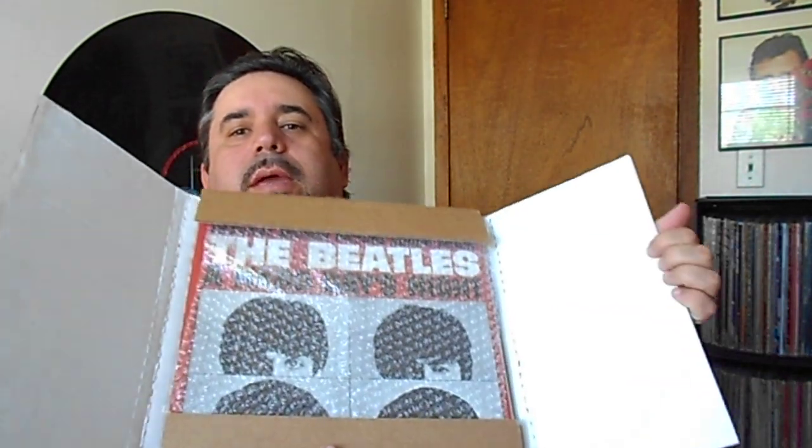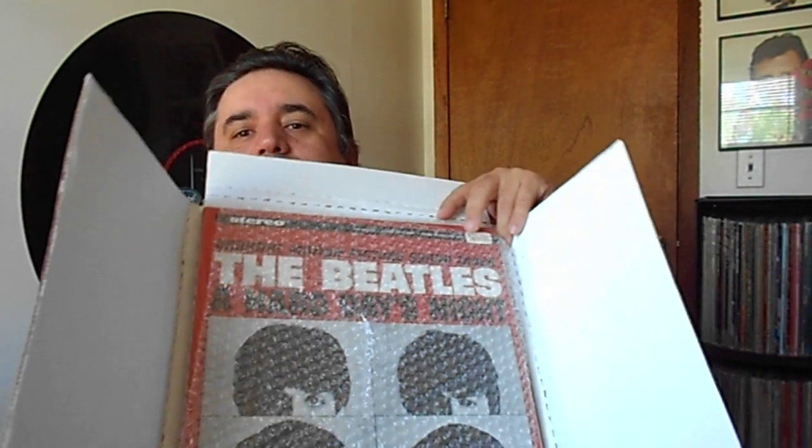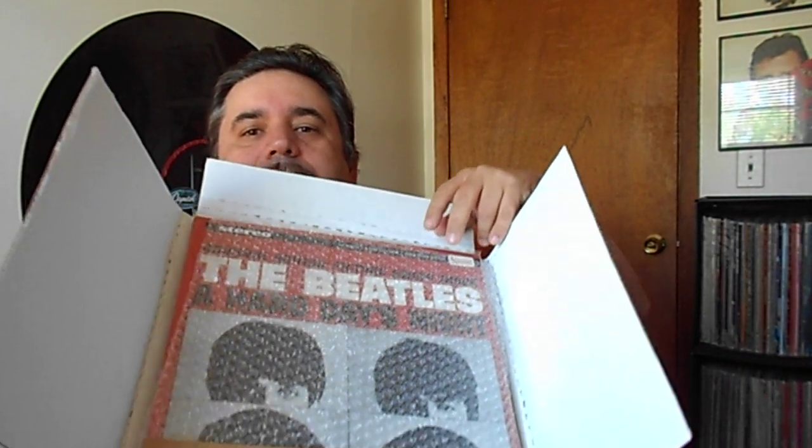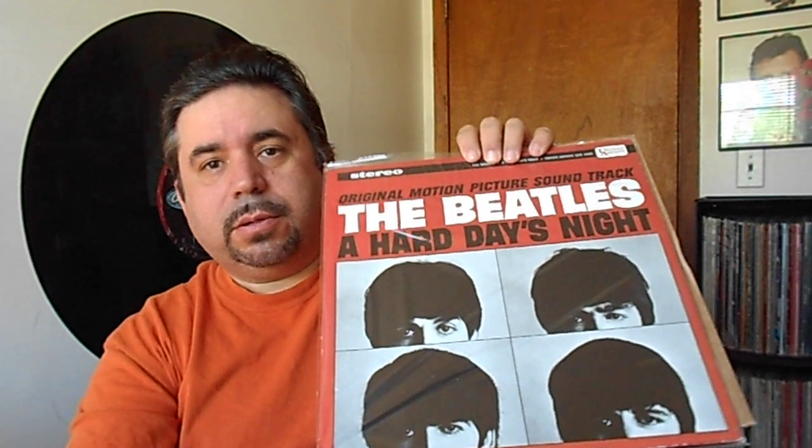And here it is. So what happens is I open it up, and it is indeed a beautiful copy, and it's well packaged. It's the Beatles' A Hard Day's Night. However, there is something about this release that was a mistake, an honest mistake on the part of the people who sold it. This is not an original copy.